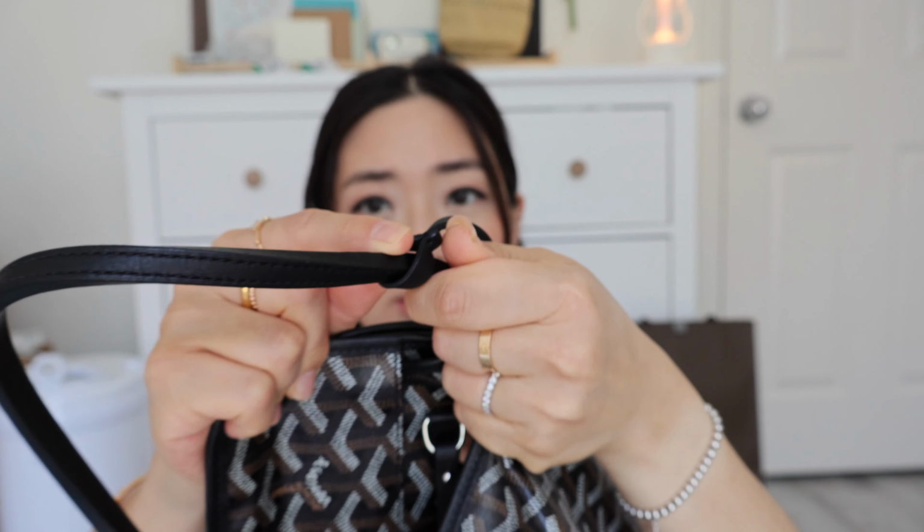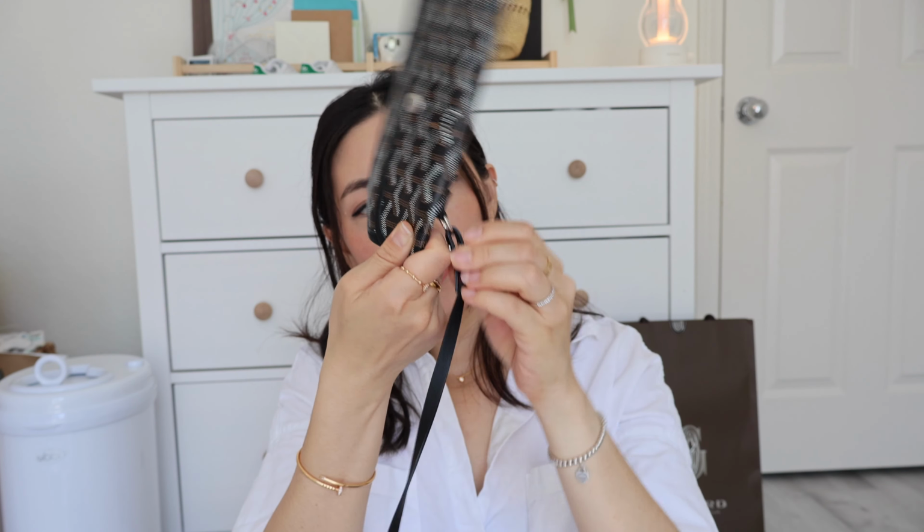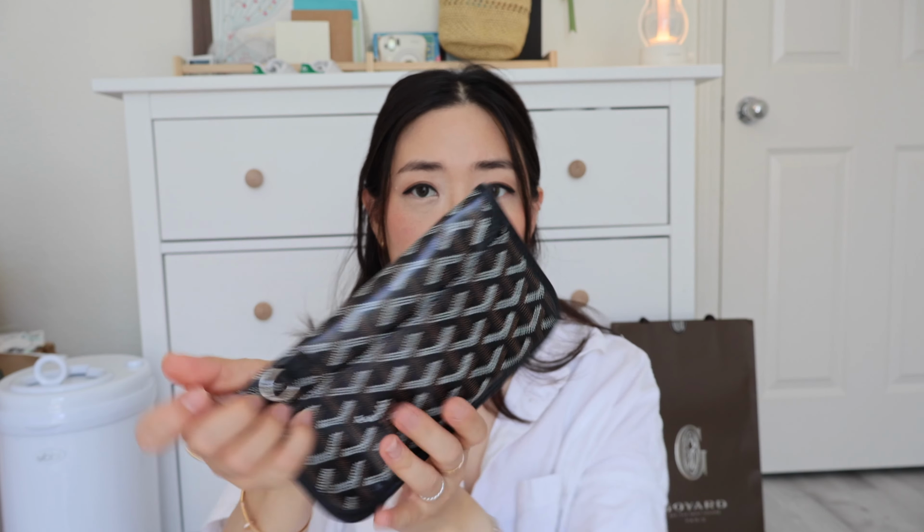So when I purchased this St. Louis PM bag back in 2017, it came with this internal pouch. It's locked in here on the handle. You can't remove this part of the handle from the bag itself because the leather is really just strapped in here. It's stitched in, but you can remove this pouch from the bag by unhooking this clasp. There you go, you can remove this pouch.